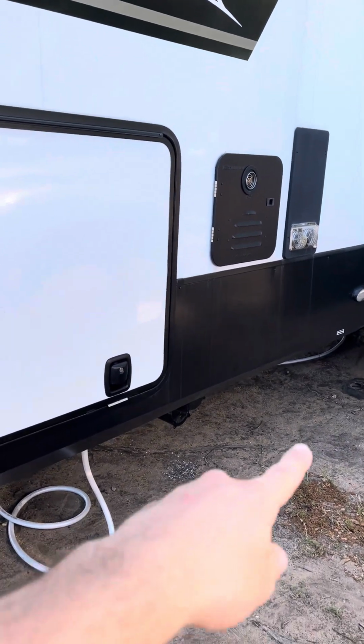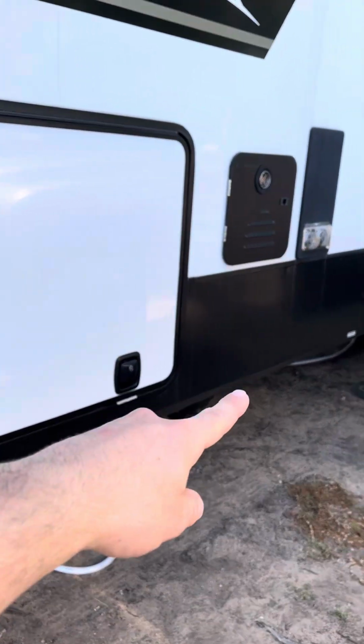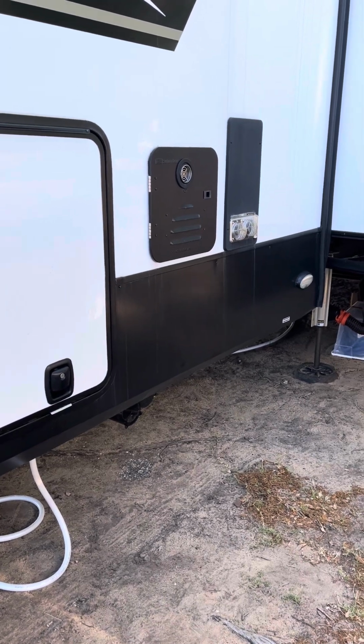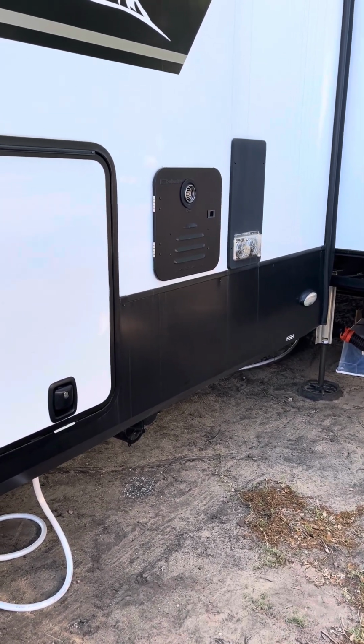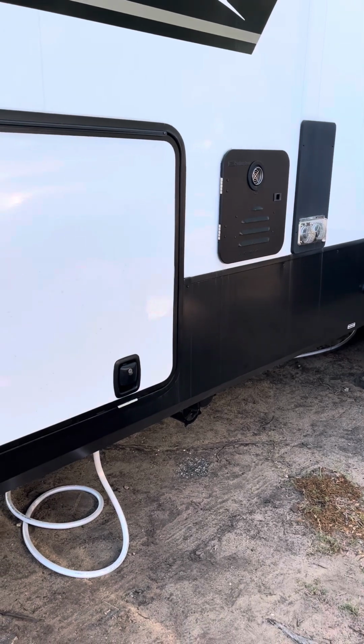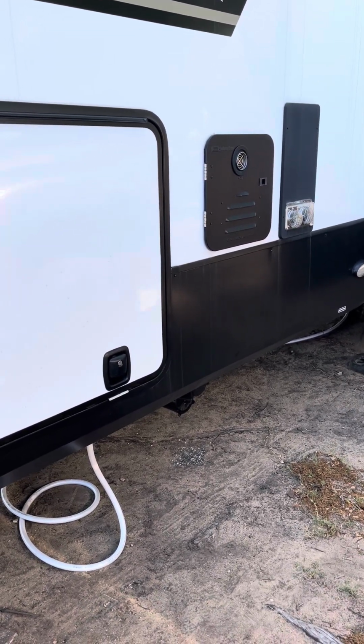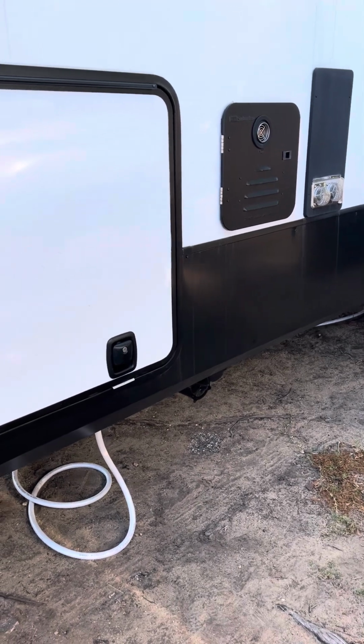I know some people have underglow lighting underneath the RV. We currently do not have that, but it's something we're looking at maybe adding in the future. So I guess number one would be lighting, whether it's motion or just some sort of light that you can leave on that's not going to be a nuisance or annoying to your neighbors around you.